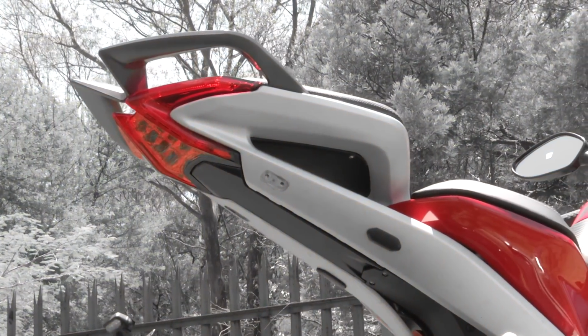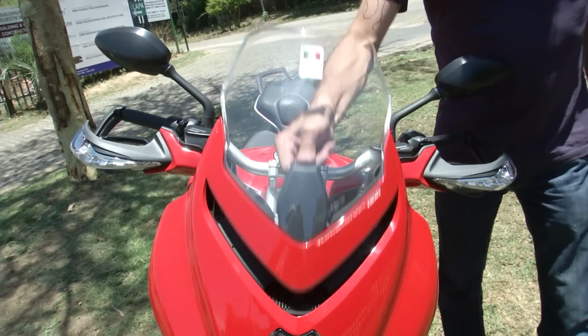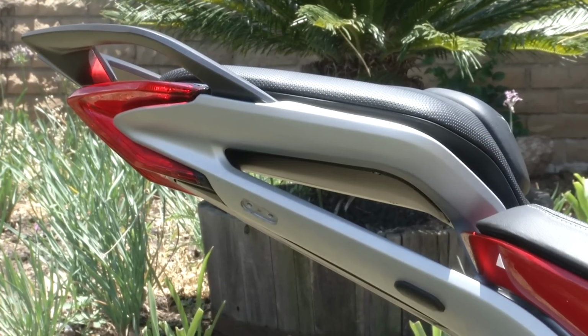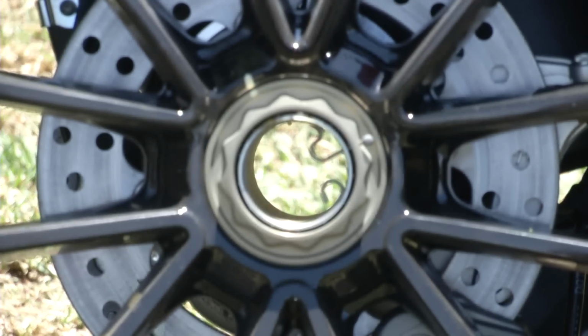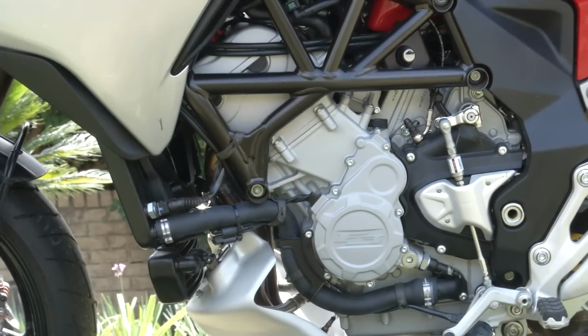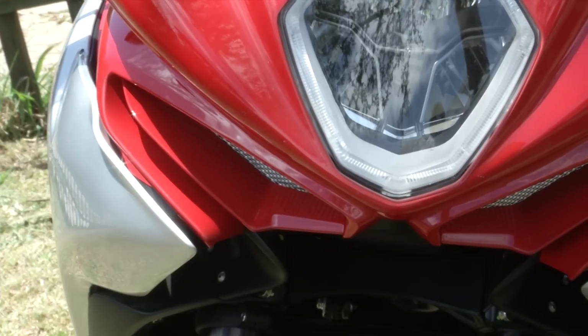At first glance, it's not completely convincing. They've taken the standard 800 theme and made it taller, added a fairing and a tall screen, and provided for panniers to be fitted. Pretty much the default setting for modern sports touring bikes. A kind of adventure bike without any pretense at off-road ability. The engine is as found in the other models in the range, although completely remapped, giving the lowest power rating of the group alongside the second highest torque reading.